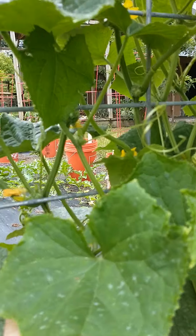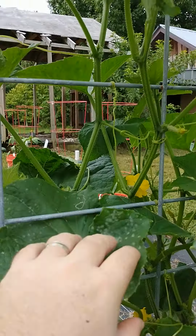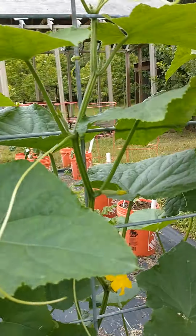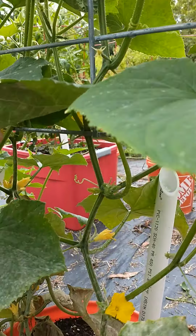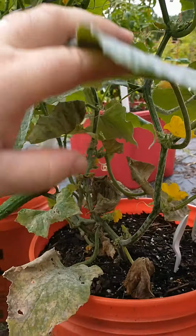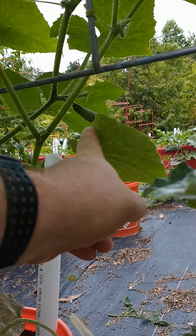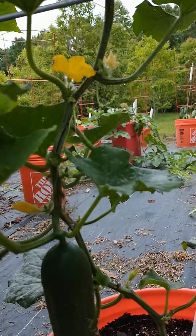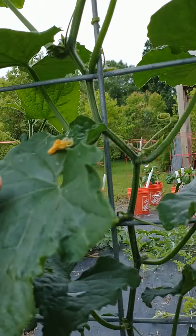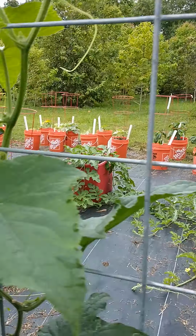I just saw a big old bumblebee on a flower. There's a cucumber. There's a cucumber, there's a cucumber. Already counted that one. Oh, there's another one over there. That's a big one right here. There's a little one there, still needs the flower to pop off.